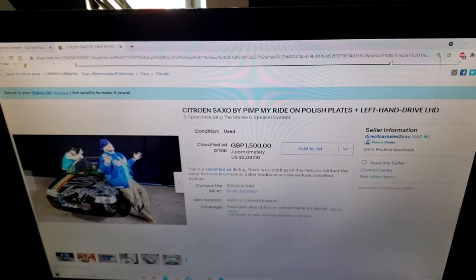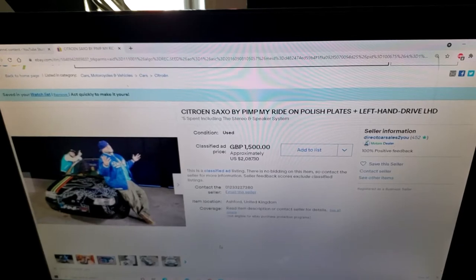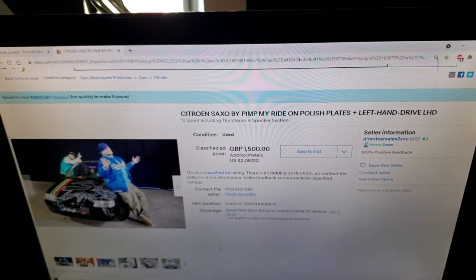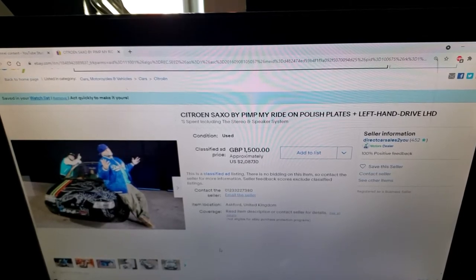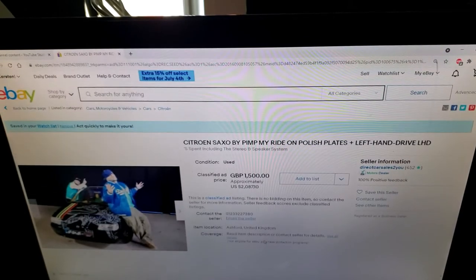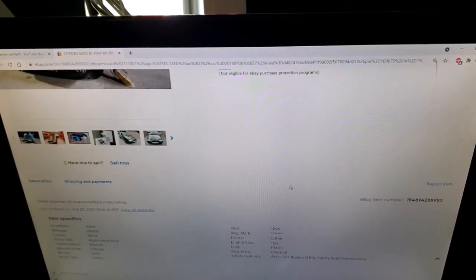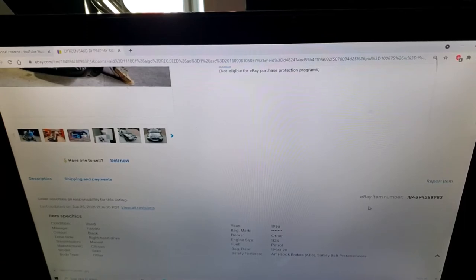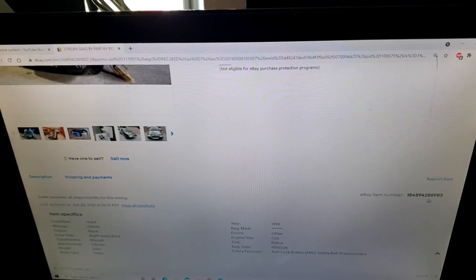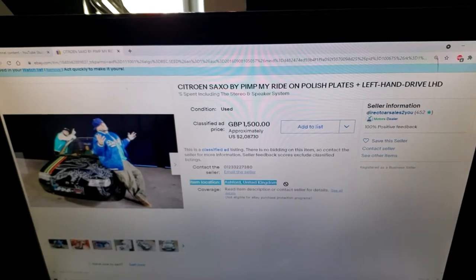So I wanted to go ahead and showcase this. As of today, it is June 28th, and this is a classified ad listing on ebay.co.uk. I will cover the item number when I find it. The eBay item number for this currently is 1-84-894-288-983, and it is in Ashford in the United Kingdom.